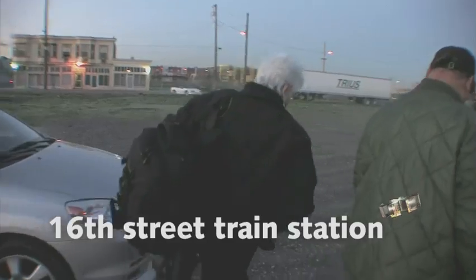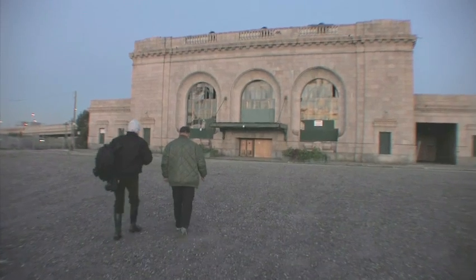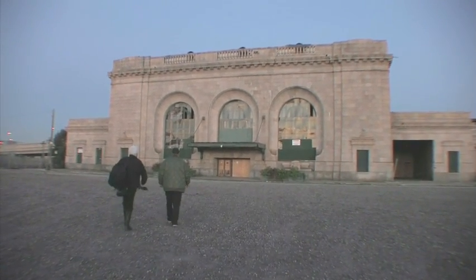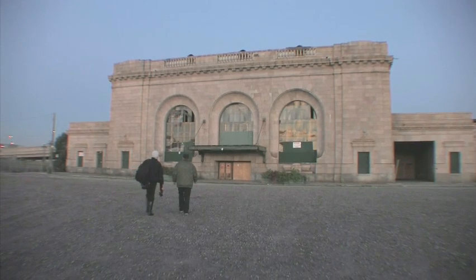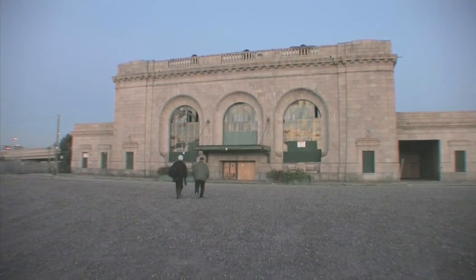With sunrise just moments away, Katherine Westerhout has no time to lose. Oh, that light's coming up fast. She's come to the abandoned 16th Street train station in West Oakland, hoping to capture photographic gold.